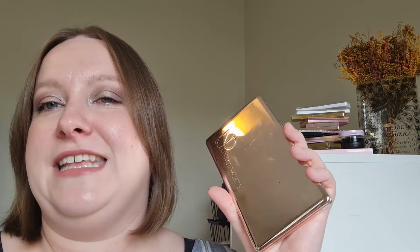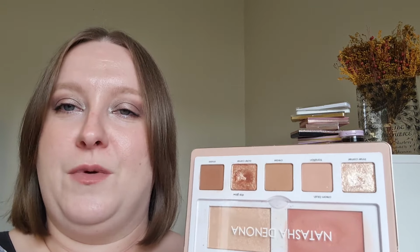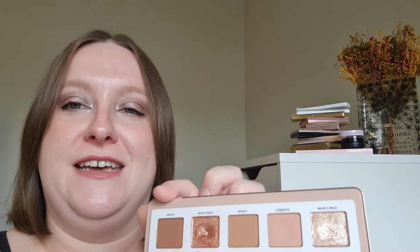So next is the Natasha Denona Glam Face Palette. For a minute I was totally forgetting what the story was with this, and now I remember. This is the palette that I wore on our wedding day. I had my makeup done professionally, but I got her to use these shades because I just think they're stunningly beautiful. And this shimmer formula is above and beyond anything else Natasha Denona has, I would say, other than Galaxia, which is in the mini retro, the mini Starlette, and the Star palette.